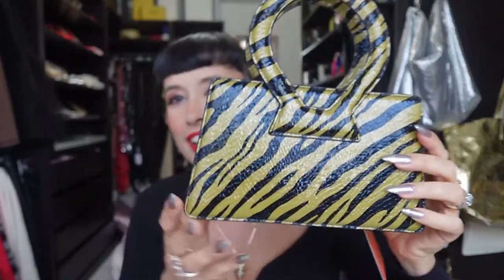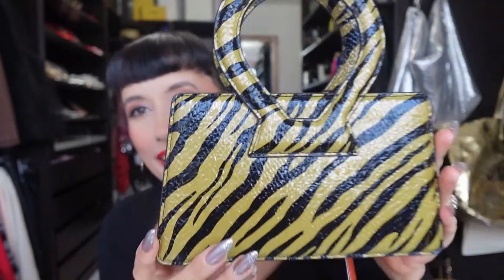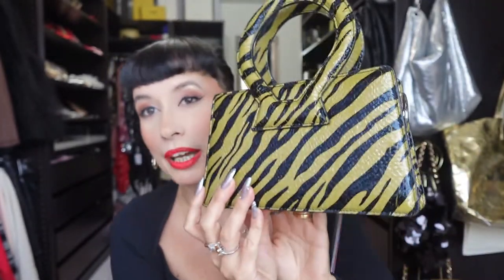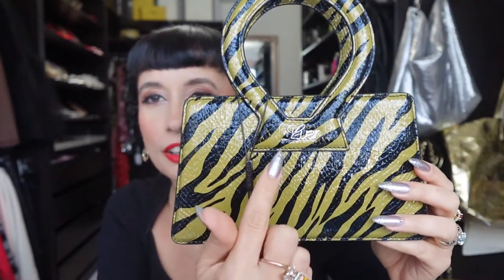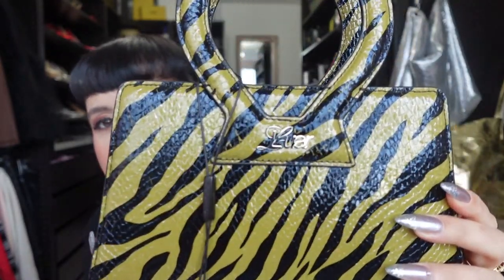And here she is. I'm just going to open this side a little bit more. And here she is, guys. How stunning is my little bag from Luar? This is the back, actually, and this is the front. So it says Luar just there. I hope you guys can see.